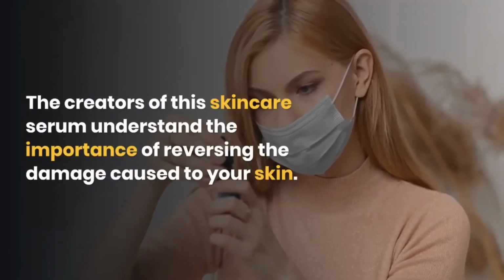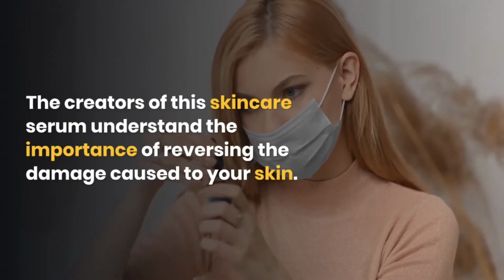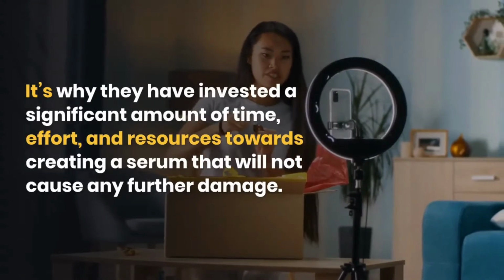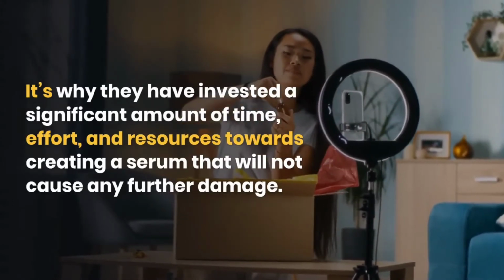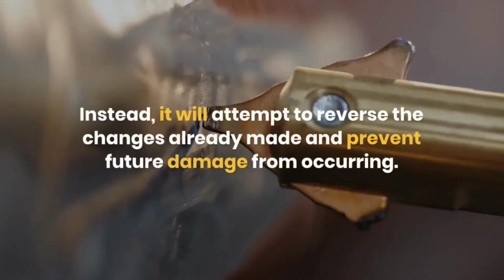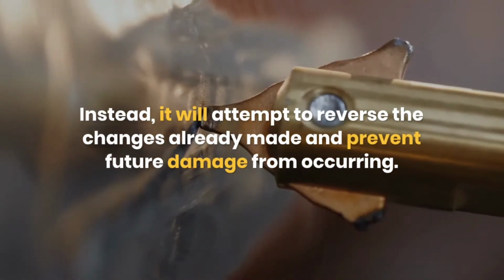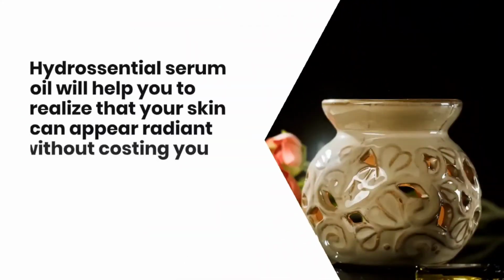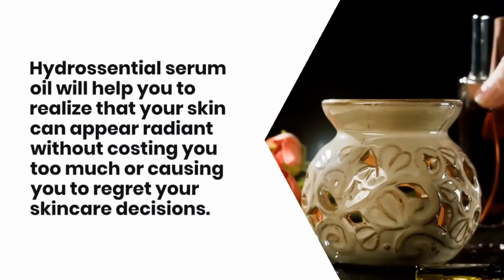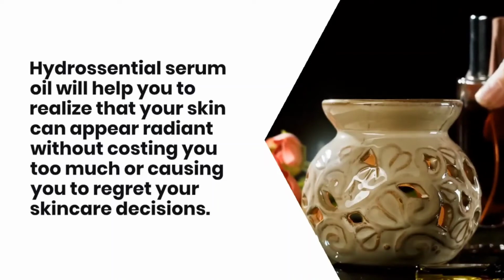The creators of this skincare serum understand the importance of reversing the damage caused to your skin. It's why they have invested a significant amount of time, effort, and resources towards creating a serum that will not cause any further damage. Instead, it will attempt to reverse the changes already made and prevent future damage from occurring. Hydressential serum oil will help you to realize that your skin can appear radiant without costing you too much or causing you to regret your skincare decisions.